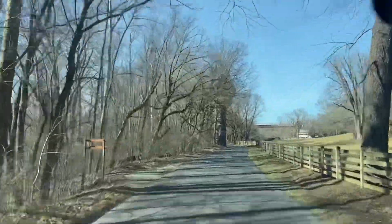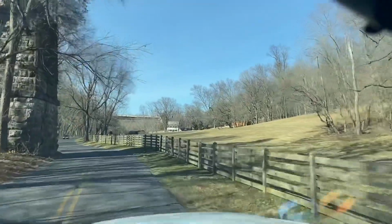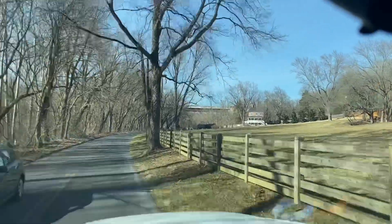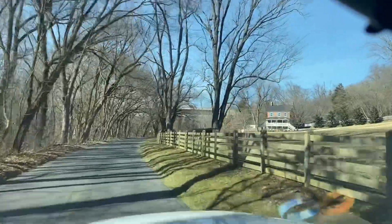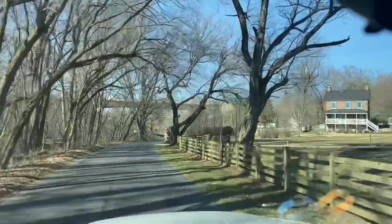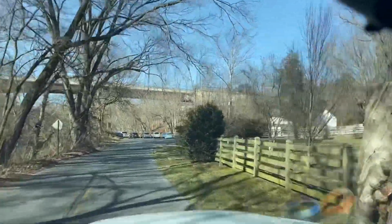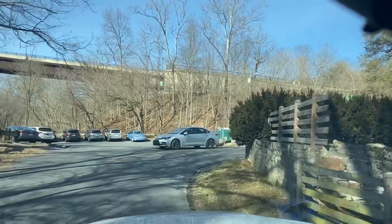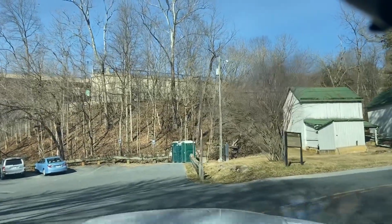It's a neat looking farmhouse. There's the new bridge up here. You can see that goes from across the Potomac straight into Shepherdstown. And up here is the lock. I think this is the lock where you park. So we might try to park here. And yep, lock number 38.